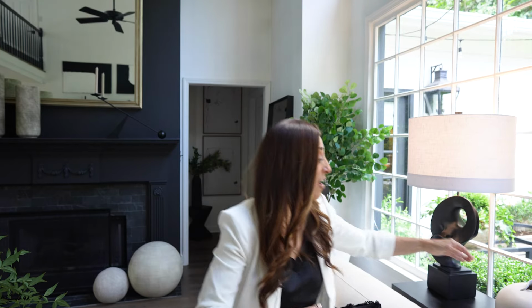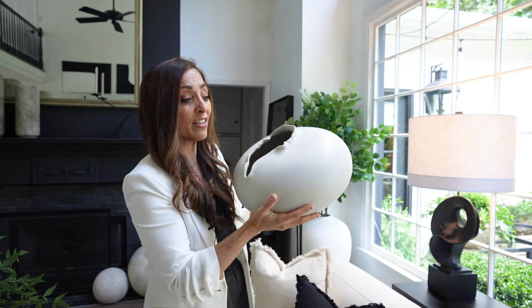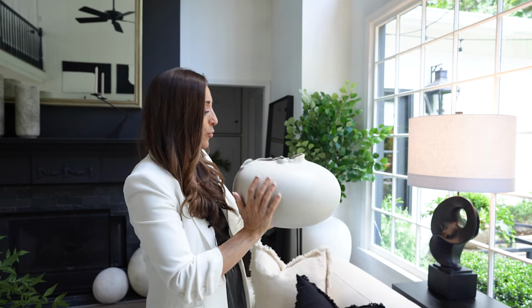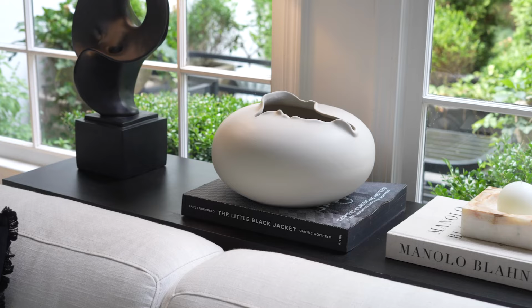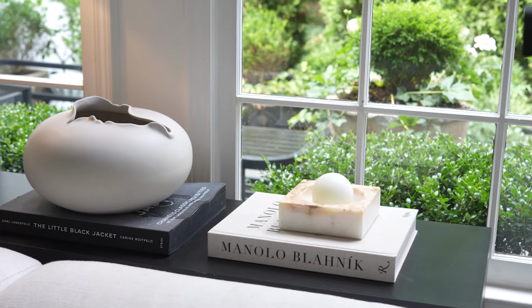The other pieces, I have ordered so many of these pieces. I love these. I love this brand. I forget what it's called, like Global something maybe. I'm gonna leave everything linked down below. But I literally just love these pieces. I love the modern shape. I love the colors that these pieces come in.